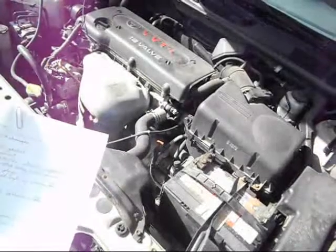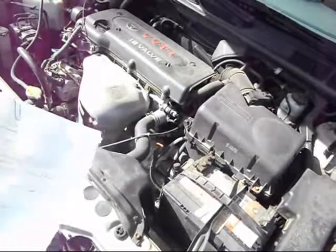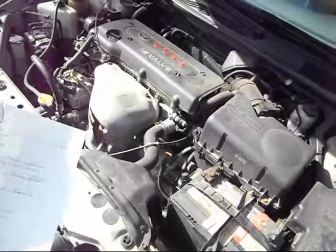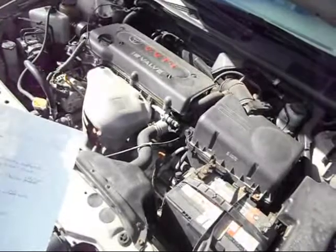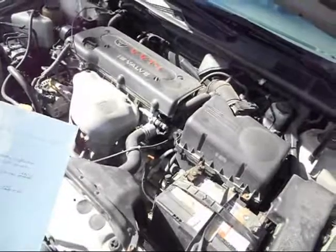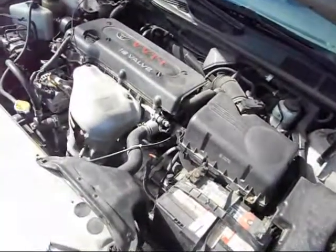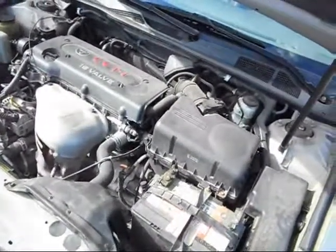I recently replaced the tires. Obviously any car you're going to have to replace the tires on a regular basis. Checked the valve clearance. I did replace the drive shaft. It had a bad boot, and the inner joint had some play due to wear. Mentioned the fuel economy. So overall, I'm very pleased with this car.